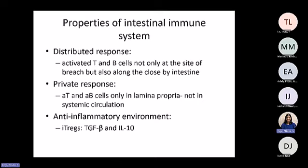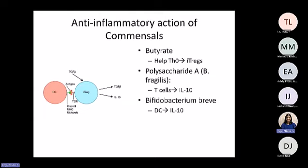However, there is a private response, which means even though it's distributed throughout the intestine, those activated T and B cells are only in the lamina propria, not in the systemic circulation. And we already talked about this. There is an anti-inflammatory environment with the iTregs giving rise to TGF-beta and IL-10 anti-inflammatory cytokines. That's really important. How do the commensal cells help in the anti-inflammatory action?